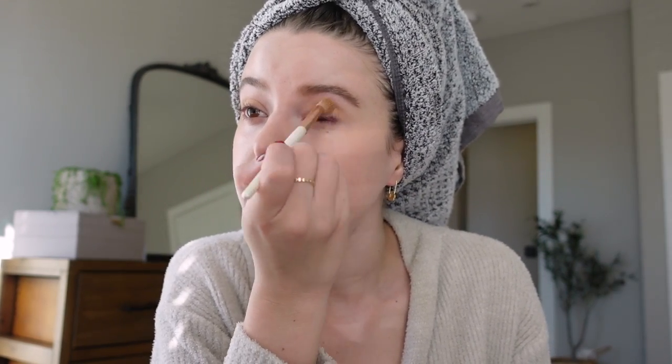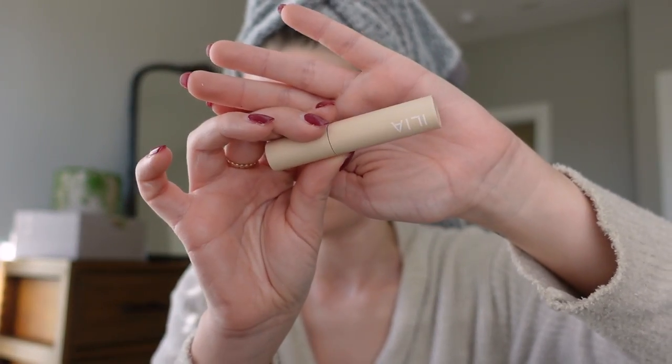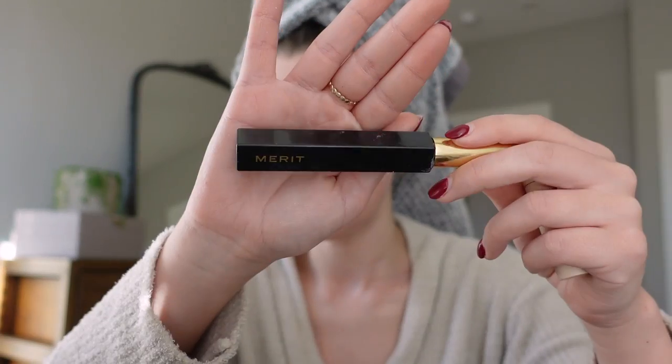I use the Stila. Accidentally bought the micro tip, did not mean to, but the waterproof eyeliner stays all day. And I do the smallest line. Basically like that on both eyes. For mascara, lately I've been trying to use the rest of this Ilia sample size, but I really recommend this one from Merit. I just reordered it because this one's pretty dried out, but just, you know, simple mascara.